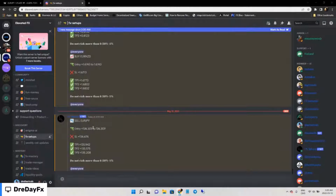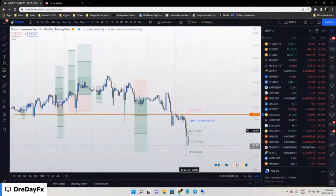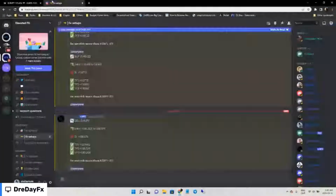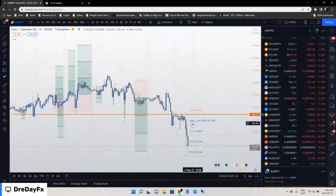So we had a Euro JPY setup that was sent out. When you receive the alerts, it's going to be shown as followed. So you're going to have the entry price, you have your stop loss, and you have your TP zones here. So you have TP1, TP2, and TP3. Perfect. And as you could see, this is the actual alert that was sent out. And you could see that the entry price and the TPs are the same as what is shown on the actual Enigma AI system on TradingView.